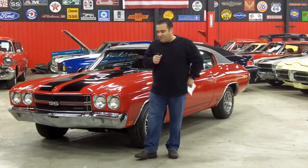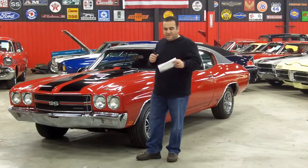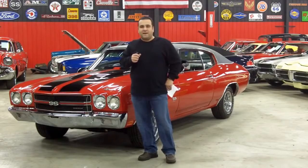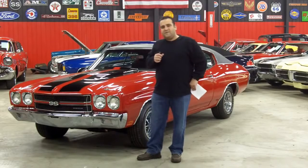My name is Tom Fotios, and today we're standing in front of a gorgeous 1970 Chevelle that's just had a frame-off restoration with less than 70 miles on it. We have complete photographs of the whole restoration. Beautiful, magnificent car. The car is said to be an original 396 car.